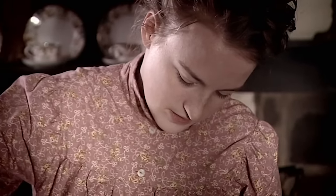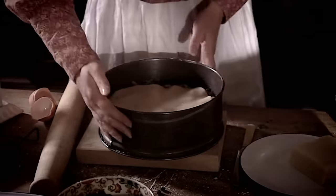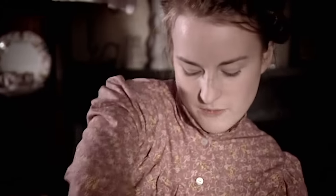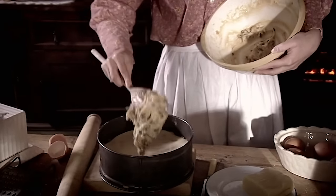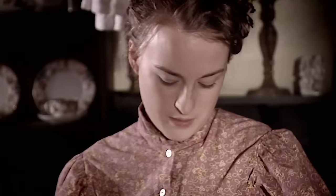So I'm going to do it the way Mum's always done it. She does a layer of cake mixture, and then a layer of marzipan, and then another layer of cake mixture, and then bake it, and then right at the end, when it's come out of the oven, spread some apricot jam on, because it's mine and Mum's favourite, and then do another layer of marzipan over the top.